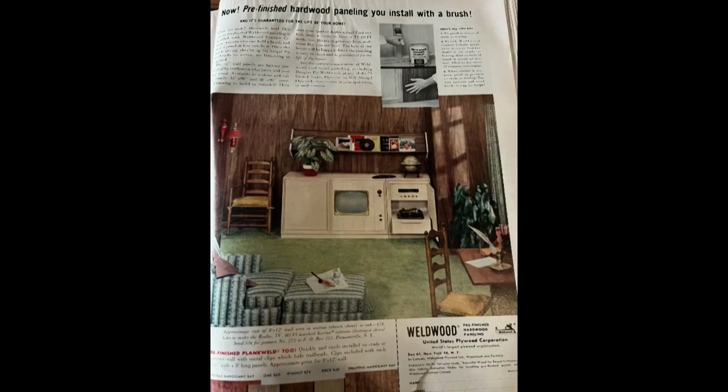But the curtains actually match the chair. Of course they do. It's the same pattern. Oh, man, they liked to be matchy-matchy back then. And that super cool shag carpet. I was wondering when you were going to get to the green shag carpet. I have a love affair with carpet.